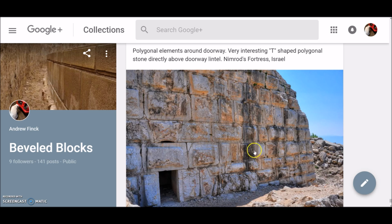So this site, there's a lot more to it. There's a lot more pictures. I just wanted to get the best pictures. A lot of the sites that I go through, you can spend hours looking through all the pictures, but I tried to just give you the best ones. You can go in and research more if you want to. It's a pretty deep rabbit hole. I haven't found the bottom of it yet.